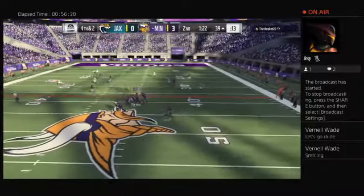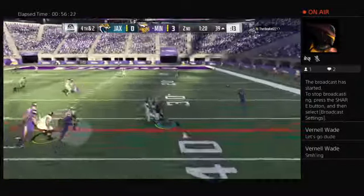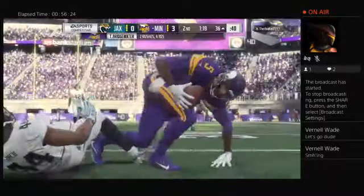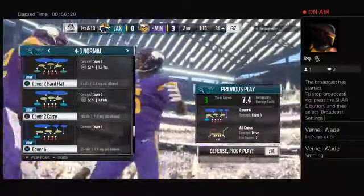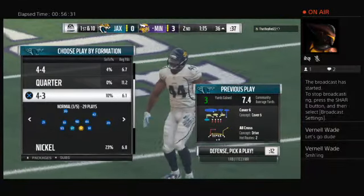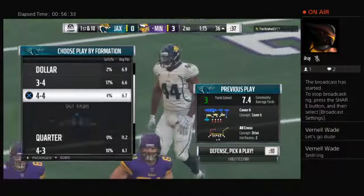Bridgewater to throw for it on 4th. Flushed to his right. He can run for it, and he will. And he's able to get the first before he's taken down at the 36. When in doubt, do it yourself, as he keeps it for 3 and a first down.